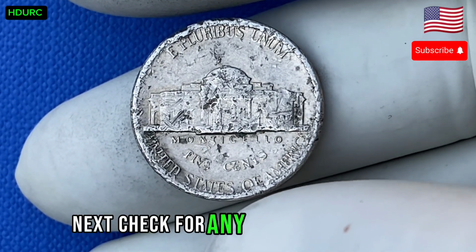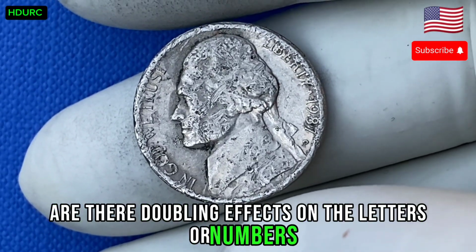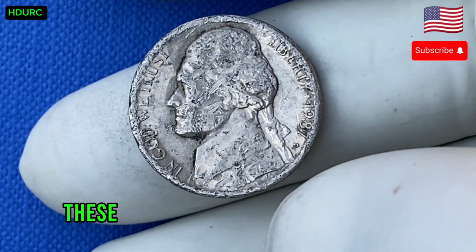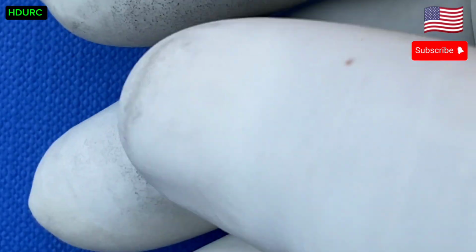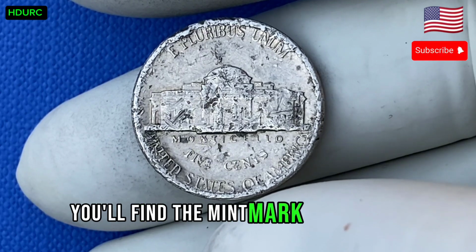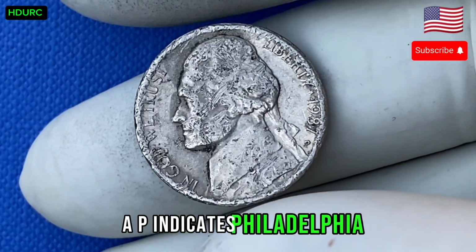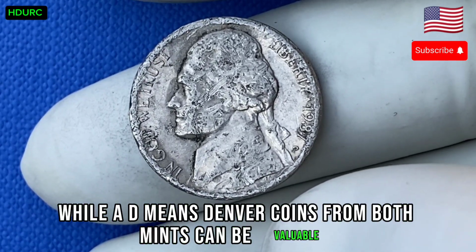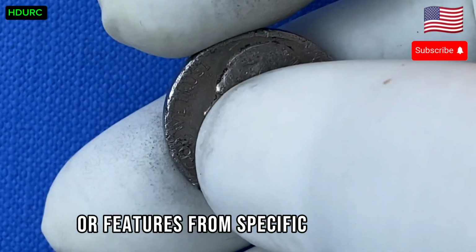Next, check for any unusual features. Are there doubling effects on the letters or numbers? Is there anything odd about the edges or the texture of the coin? These anomalies could indicate a mint error, significantly increasing its value. Finally, pay attention to where the coin was minted. You'll find the mint mark just to the right of Monticello. A P indicates Philadelphia, while a D means Denver. Coins from both mints can be valuable, but collectors often prize certain errors or features from specific locations.